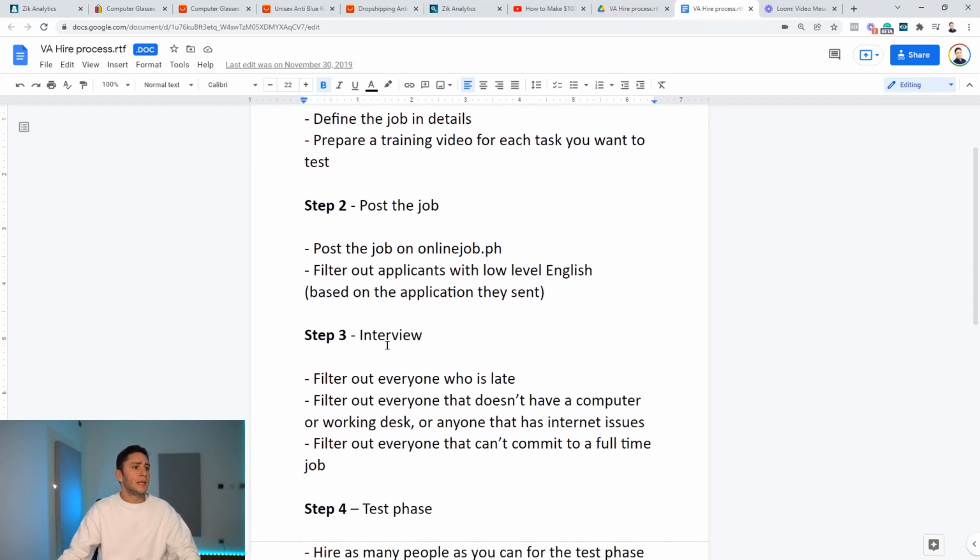Step 3 is invite the relevant people for interview. So after you filter out the ones that are not good, that have bad English or wrong writing, you invite the rest for an interview. And in the interview, of course, you filter out everyone who is late, and filter out everyone that does not have a computer. This is a very important question. You only want to work with people that have their own computer or working desk and a good internet connection. This is to avoid people that work from internet cafes or have bad internet or a bad computer.